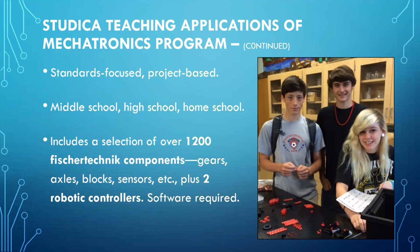The materials in this set consist of a selection of over 1,200 Fischertechnik building components, and once again, this will include a wide array of gears, sensors, axles, blocks, and so many other very unique pieces, as well as 2 robotic controllers and 2 power supplies. Again, software is required for this set as it is for both, and we'll tell you about getting that at the end.